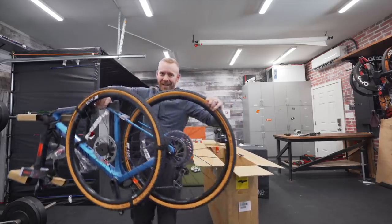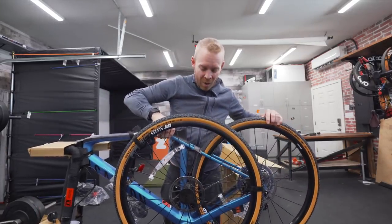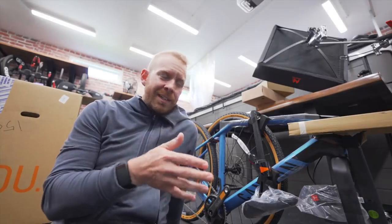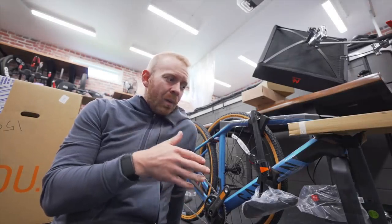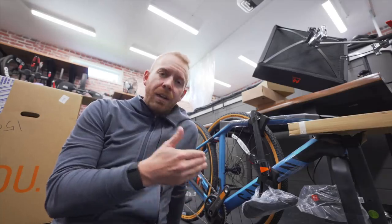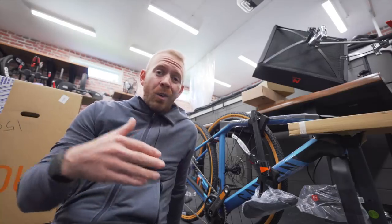See those big knobby tires? This is the Canyon Grail gravel bike. So a gravel bike in the simplest terms is a road bike with mountain bike tires. And the idea behind it is that instead of going only on the same roads over and over and over, I can go on gravel roads.